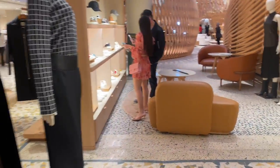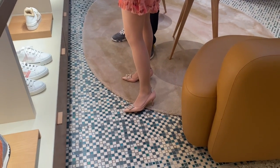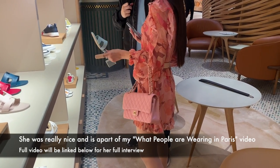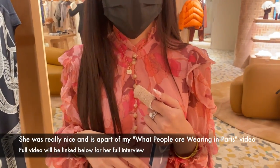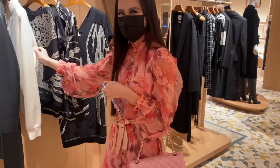And oh my gosh, here is another outfit of the day for my What Everyone Is Wearing in Paris. I love her Manolo Blahnik in the pink, and I love the little baby pink Chanel bag. Yeah, it's this dress, and then she has the little Hermes bracelet. It's so pretty, and then your Chanel and the Manolo Blahnik. Thank you so much for sharing. Have a great day. Bye.